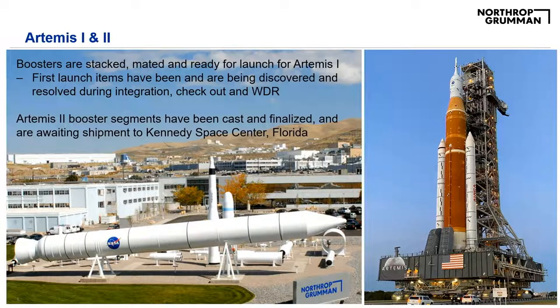So Artemis 1, Artemis 2, our primary focus right now on SLS is we actually manufacture the boosters, as you can see on the picture on the right during the rollout for wet dress. The large white rockets on those are the SLS boosters. They're a derivative of the space shuttle solid rocket motors. We've actually taken those, extended them for additional performance for the main vehicle. They're produced out in Utah, and we have cast, mated, and ready for launch for Artemis 1.